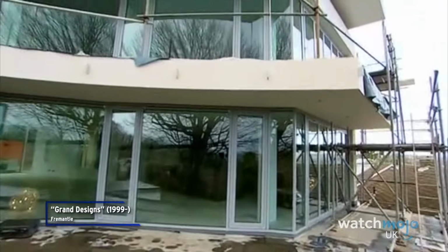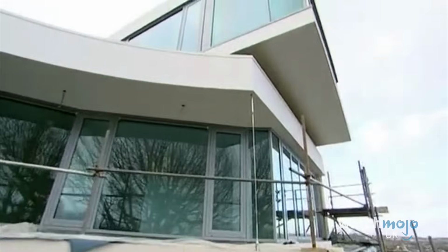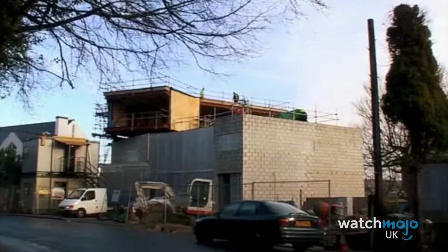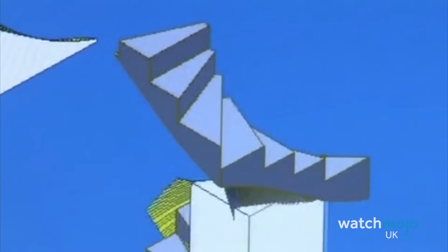Number 5. The Curve. Some houses are all about the gimmick, and in the case of the Curve, the gimmick was, well, it was curved. Though this sounds simple to anyone not versed in architecture, in actuality, building a curved house like this was extremely difficult and tremendously stressful. The build really took its toll on Barry, the visionary owner behind the idea.